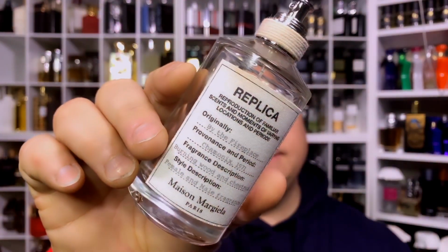The first fragrance I ever got my nose on from this house was when I was really excited about putting my nose on. And this time of year, everybody talks about it. It's none other than this one right here, By the Fireplace. Now, this one to me, I'm going to spray it.